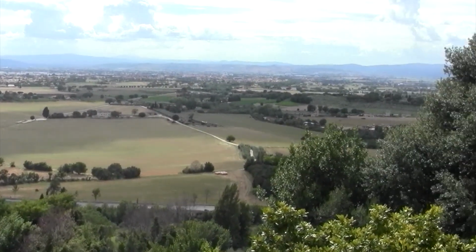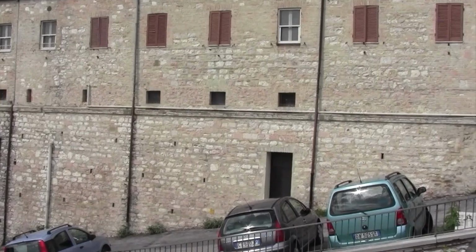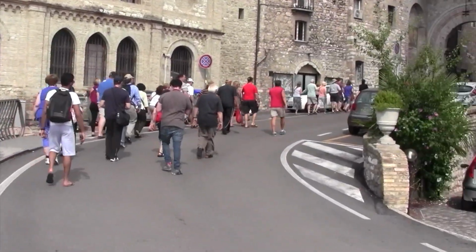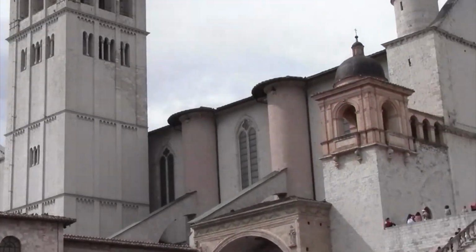When we arrived in Assisi, we went directly to the major tourist stop there, the Basilica of St. Francis. The basilica was built to honor Saint Francis and serve as his burial place. It was started in 1228 and completed in 1253.